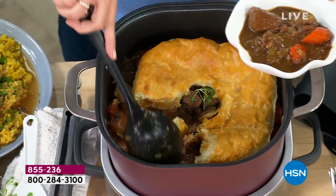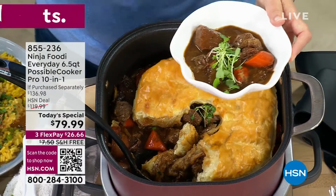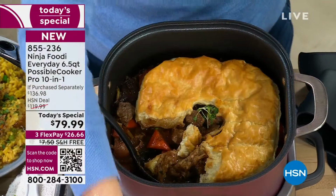Can you give me an Irish accent? Oh, I don't know if I can do an Irish accent. I can say sláinte. I think sláinte is cheers. My Irish friends are probably saying I'm butchering it right now, but yeah.